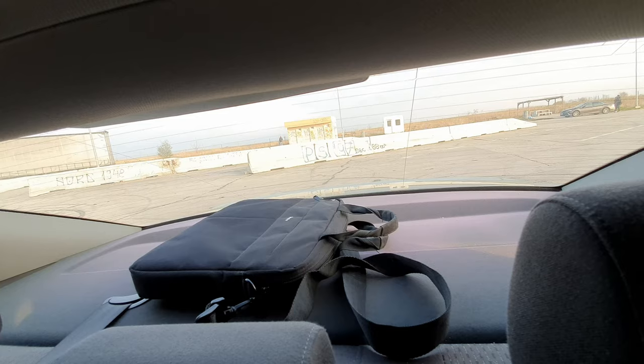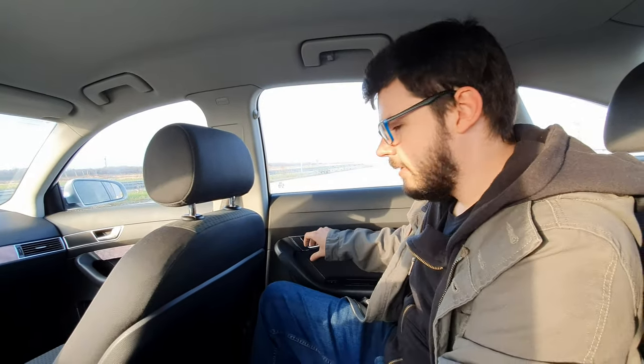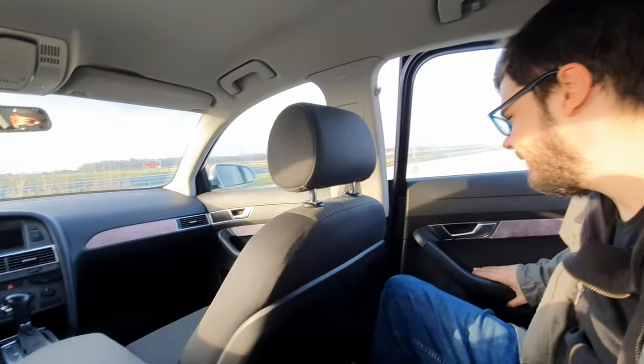The cover for the trunk. Your papers, as you said. It's pretty nice. So, seat belts. You said something about the trunk. Yeah, let's show the people the huge trunk of this car.